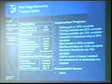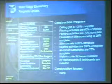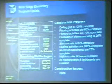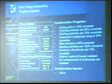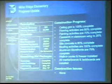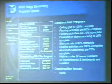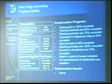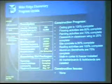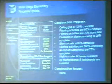They're in the process of doing the porcelain tile in the corridors and the carpet in the music room and in the media center. Painting activities, 70% complete. All that's left is the final coat. We've got casework, just started going in about 2 weeks ago, about 25% complete in the classroom wing. Site concrete, which is the sidewalk, they've got the main sidewalk in the front of the building to finish up. Roofing activities are done. Storefronts are 75% complete. I think there's about 3 left.